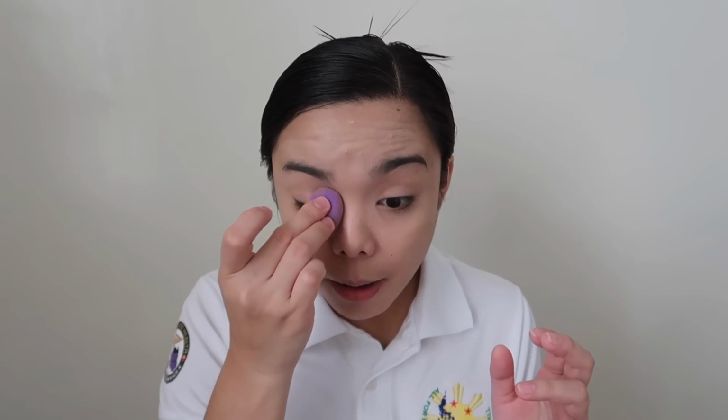Alam nyo, it feels lightweight under my eyes and it feels moisturizing. Kasi nga, it's watery and it has thin consistency. Kaya hydrating siya on my eyes. It doesn't feel heavy. Yun nga lang, hindi siya full coverage concealer. But still, meron siyang decent coverage, okay? Now, let's go to BeautyBigBang talaga na mga makeups.